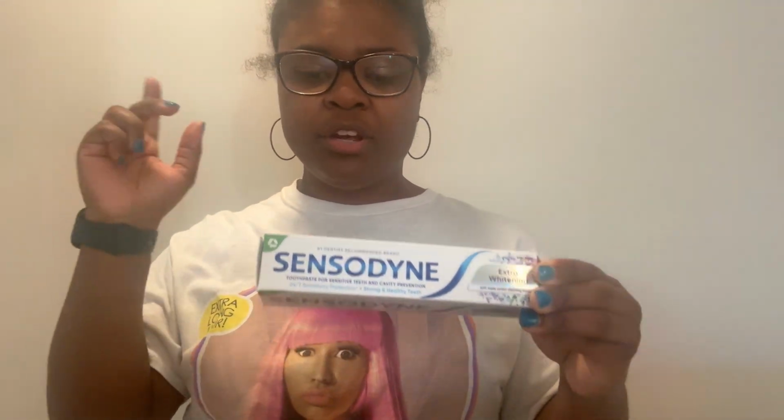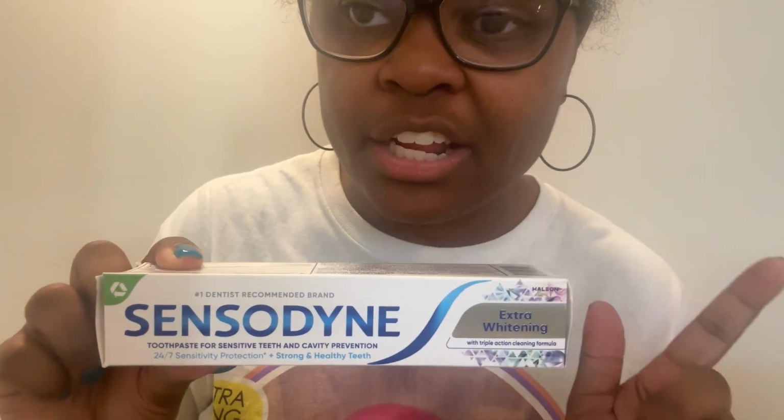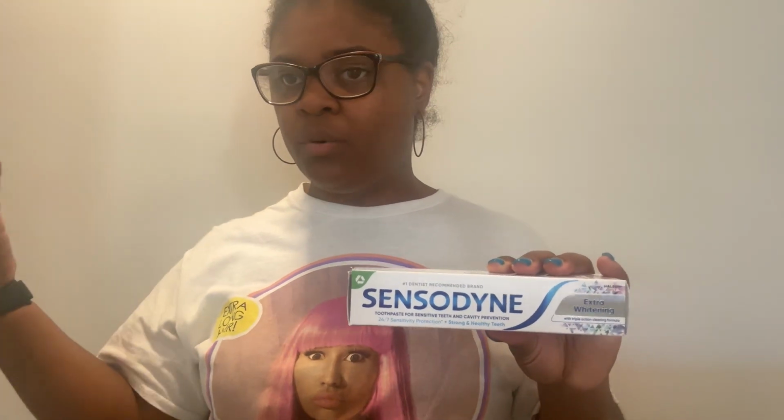So I was using a manual toothbrush. By manual, I mean the toothbrushes where you have to physically brush your teeth yourself. And my dentist recommended I go to Sensodyne, and she recommended I go to an electric toothbrush. But check with your dentist first before you ever switch over to Sensodyne or any electric toothbrush, just to make sure. Because that's how I found out. When I went to the dentist, of course, your dentist is going to ask what toothpaste you're using. And when I told her Colgate, she said, use Sensodyne.